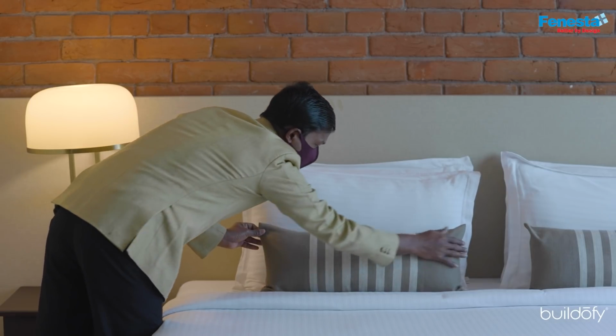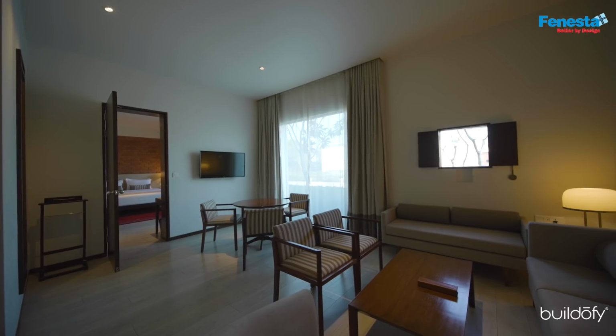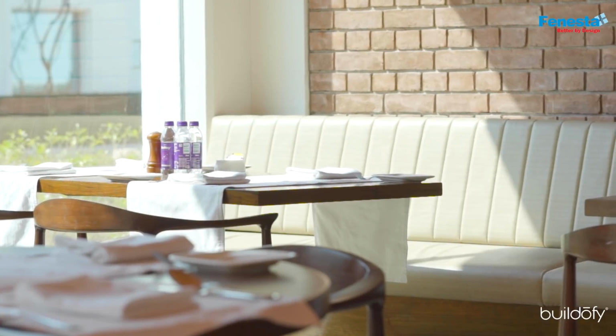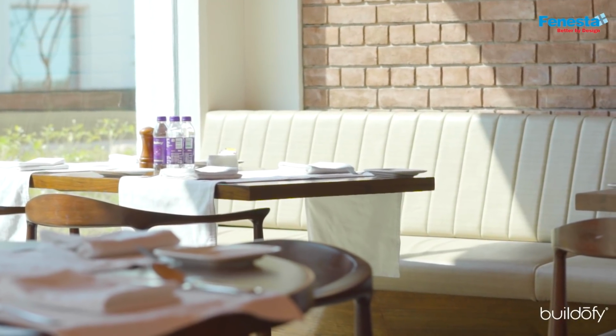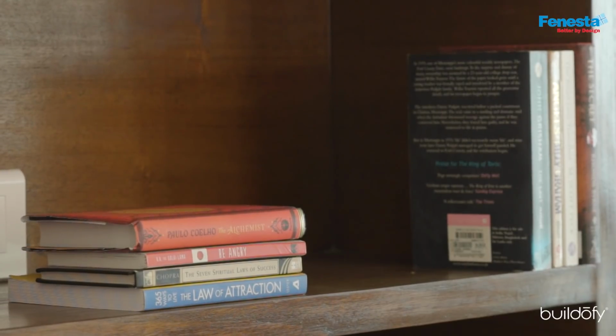Everything else that we did in terms of the materiality, the tone of the wood, the furnishings, was to support the terracotta. So the furnishings were basically a linen and a cotton blend of soft beiges. The floor was a lighter laminated wooden floor. Most of the furniture in the room is carved out of hardwood.